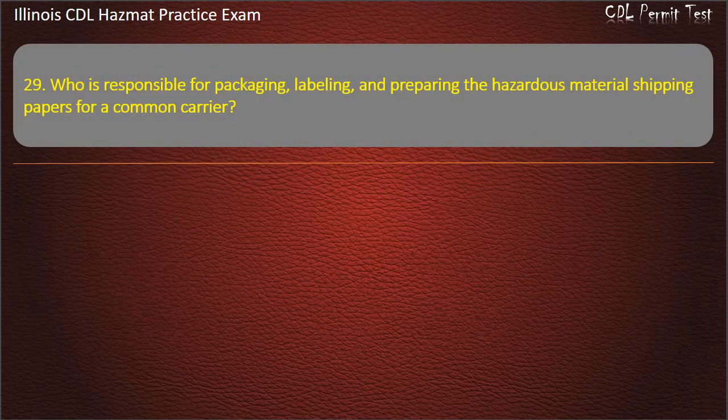Question 29. Who is responsible for packaging, labeling, and preparing the hazardous material shipping papers for a common carrier? Carrier. Shipper. Driver. Answer. Shipper.